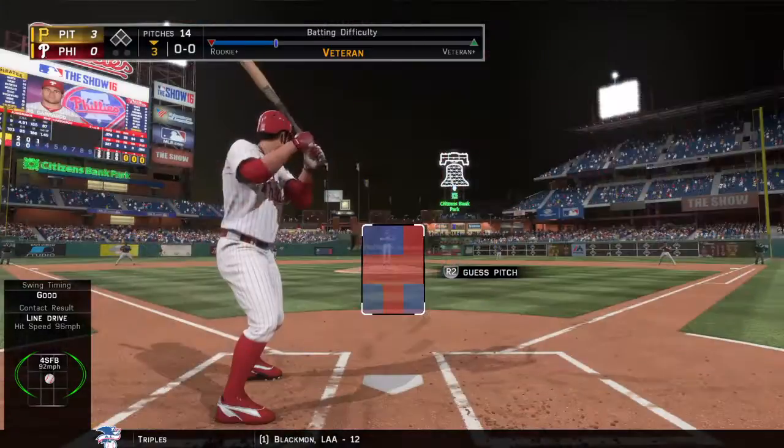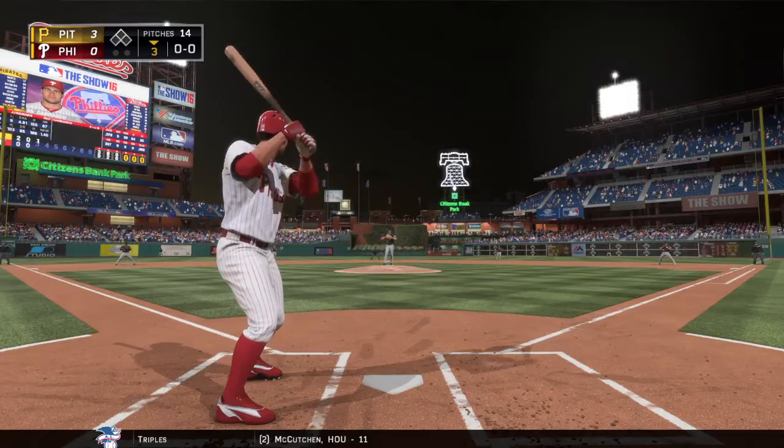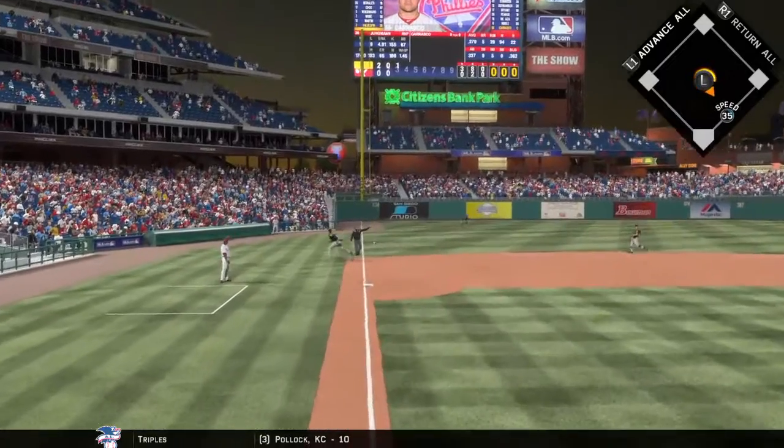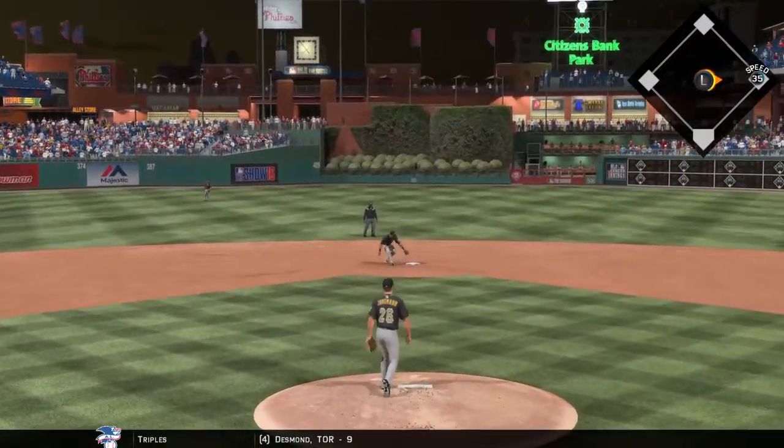Leading off the inning, Luis Carrasco, as they'll look to get something going here and even this game up. Luis Carrasco. Down the third baseline. And this is past Uribe on down the line.